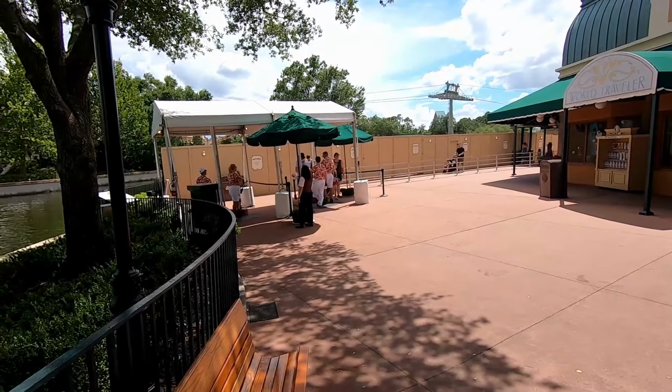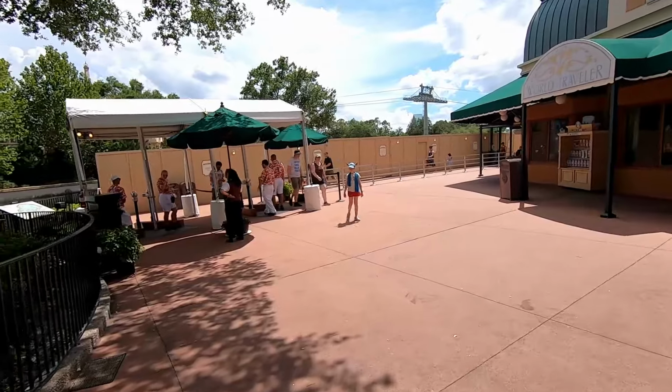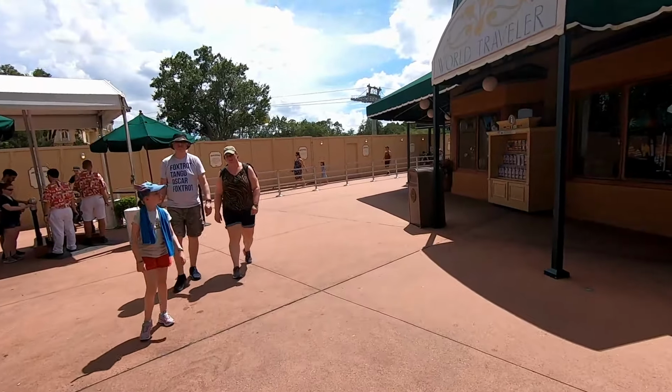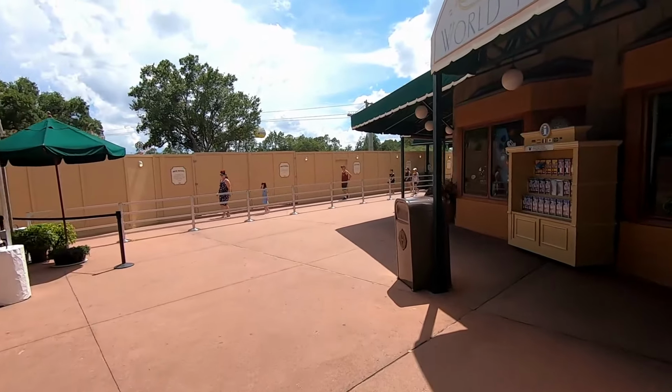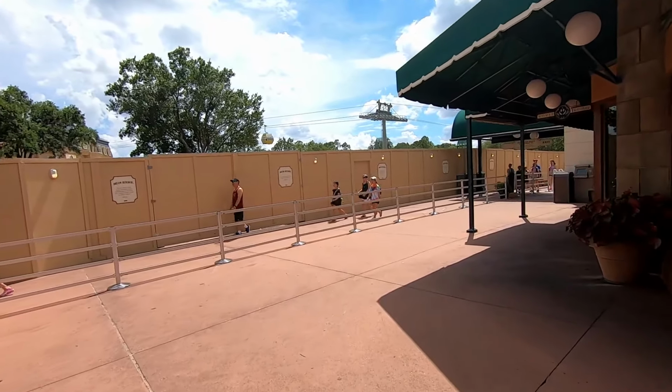As you can see, the check-in for the International Gateway entrance has been moved way over here on our little makeshift while the construction's going on for Skyliner. We're gonna go a bit past them though and see what we got over here.